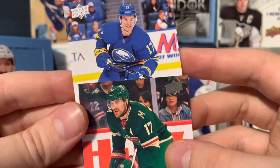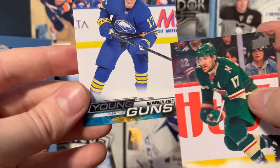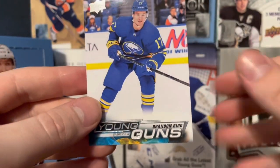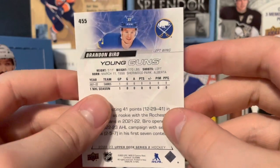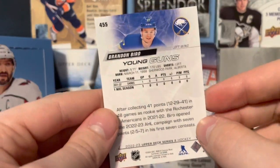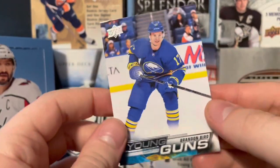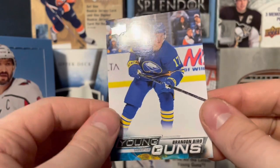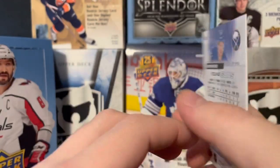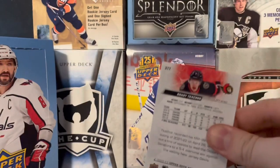Number 17, I wish I could tell you because I keep forgetting. I've never heard of this name. Brandon Biro, okay. I've never heard of him before. I'm sorry, Sabres fans. He played a game last year. All right, so there's a Brandon Biro Young Guns. Honestly, there's not too much I can say because I don't really know him too much. Where's he from? Alberta, okay. So yeah, there's a Brandon Biro Young Guns there. All right, moving on to the next pack here.